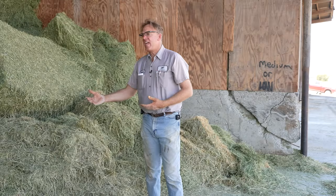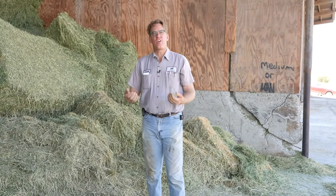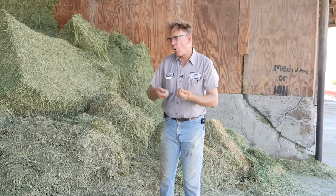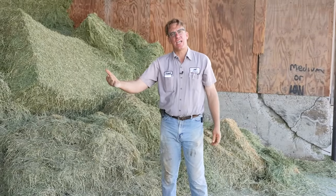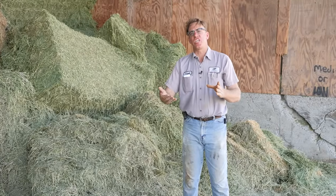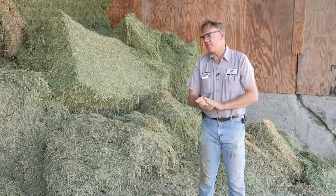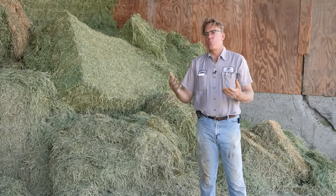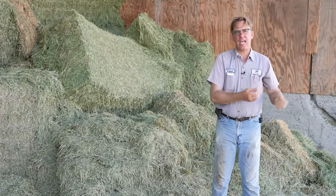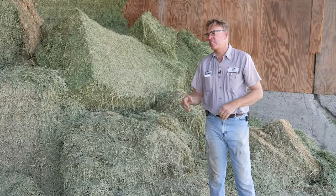This is our alfalfa hay. We have several different types of alfalfa hay. All of our alfalfa hay is tested before it's purchased. We'll take a core sample of the bales, we'll overnight it to the lab, and then we get results that talk about the protein, the digestible fiber, the undigestible fiber, the carbohydrates and sugar levels. And with that, we can decide which hay is going to be fed to high-producing cows and which hay is going to be fed to low-producing cows, and sometimes a mix of both.